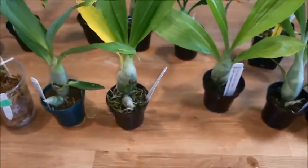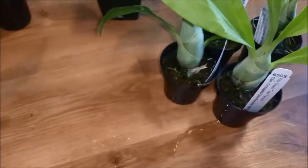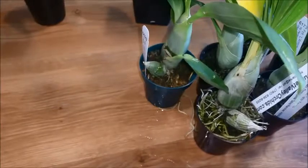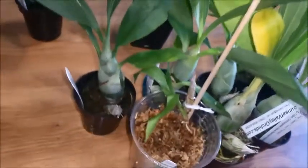Okay, that was my second row, so let me move all the orchids now so we can go into the third row, or the lower level of it. And there's still a bunch of water. These are dripping, so. Okay. We'll start, I guess, with this side.